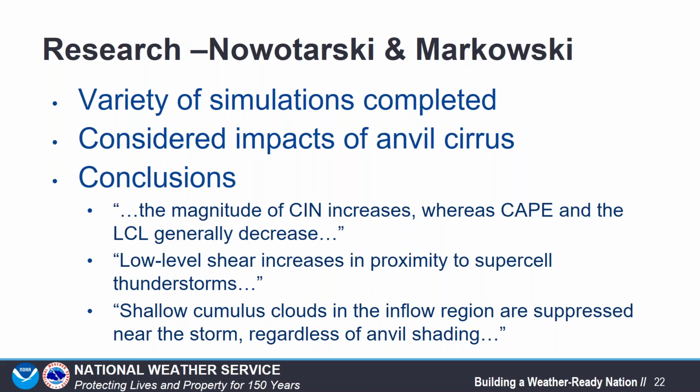And of the 5 conclusions, I think 3 of them are especially applicable to this scenario here. So, direct quote from the first conclusion: "When boundary layer convection and cloud shading are included, the magnitude of SIN increases, whereas CAPE and the LCL generally decrease in proximity to supercell thunderstorms, largely due to the storm-induced effects of anvil shading and compensating subsidence." End quote. That one's pretty straightforward to understand: if you have this big anvil coming through, you're going to start to decrease your instability, SIN's going to increase, and that lowers the LCL as well.